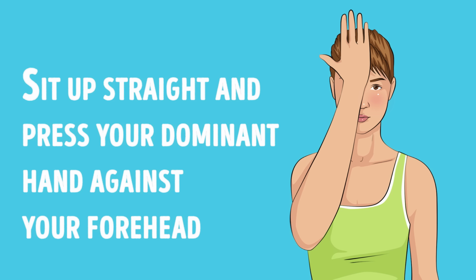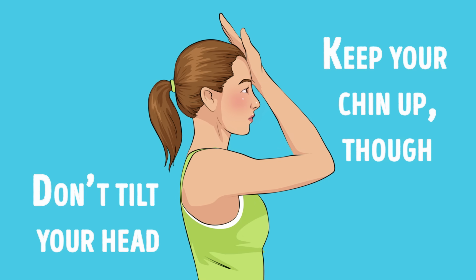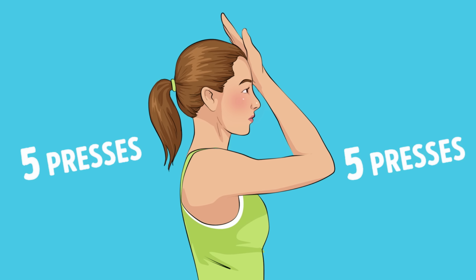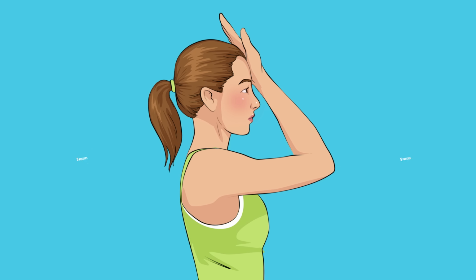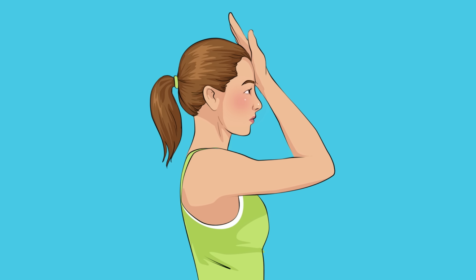To start this next exercise, sit up straight and press your dominant hand against your forehead. Now lean your head into it and fight your hand's resistance. Keep your chin up though, don't tilt your head. We're gonna do 5 presses, holding each one for 10 seconds. And go!